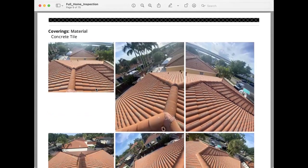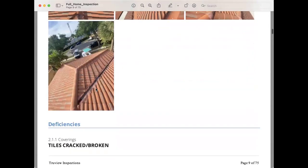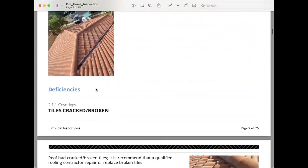So the inspector's either going to climb on top of the roof, or if it's maybe a second floor home, like a 2-story home, they may use a drone. I've seen inspectors take drones and take pictures with a drone. In this case, I believe the inspector got up on the roof and started to take pictures of the roof.